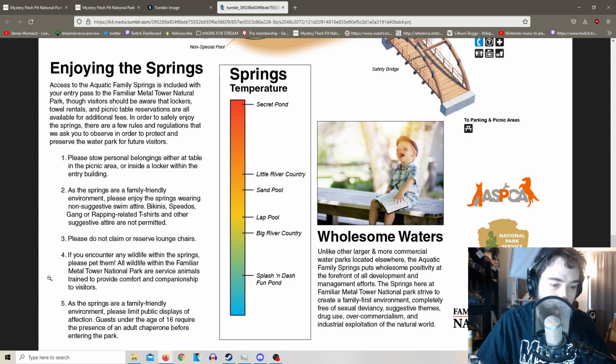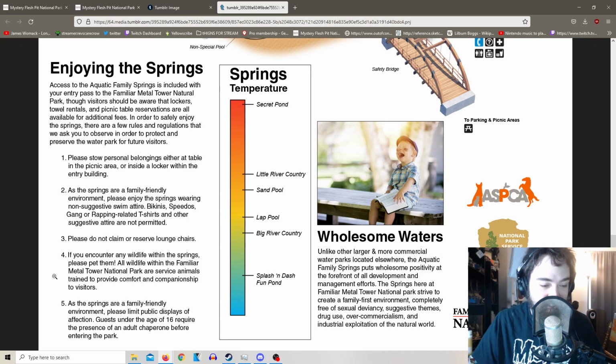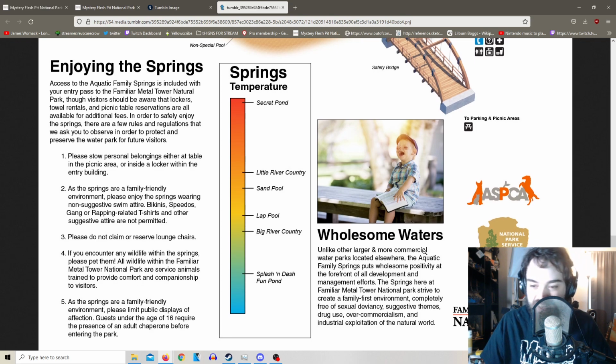If you encounter any wildlife within the spring, please pet them. All wildlife within the Familiar Metal Tower National Park are service animals trained to provide comfort and companionship to visitors. As the springs are a family-friendly environment, please limit public displays of affection. Guests under age 16 require the presence of an adult chaperone before entering the park.